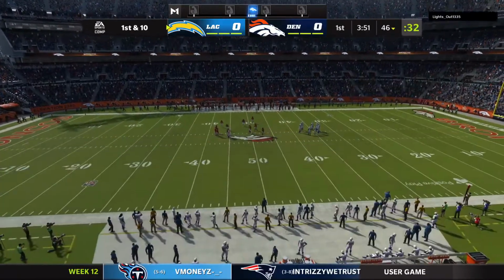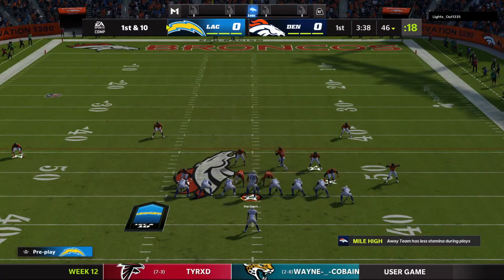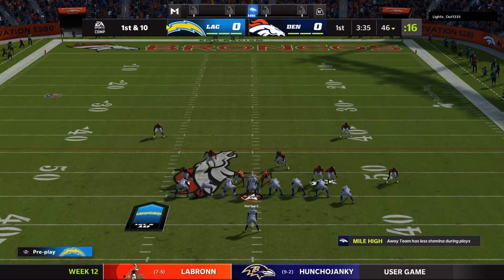Justin Herbert looking comfortable here in season number 2. He looked comfortable in season number 1, for that matter. But what's the game plan for defending and trying to limit him?